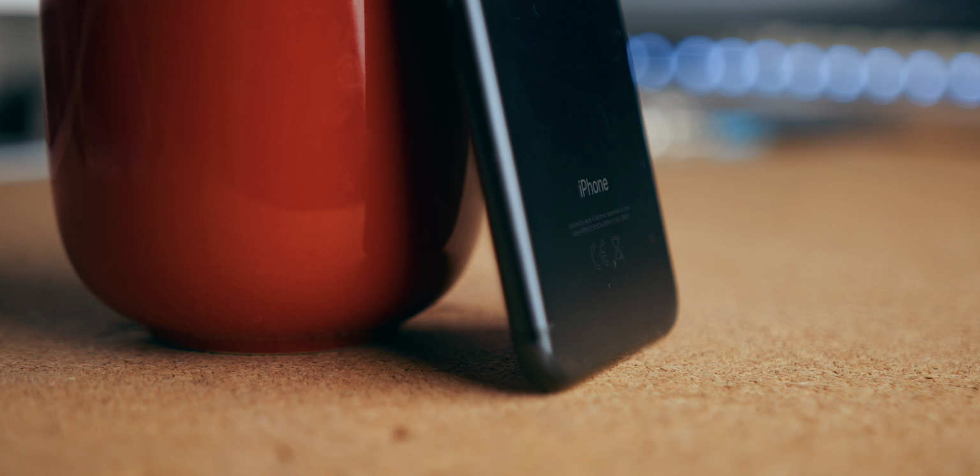As someone who is super uncoordinated and was actually very concerned about using a glassback phone, as my previous phone was the Samsung S8, and that ended up getting very broken, I decided an aluminium phone would be a good fit for me. And of course, while I did eventually switch back to a glassback phone, throughout the time that I used this iPhone 7, the back has been absolutely fantastic.